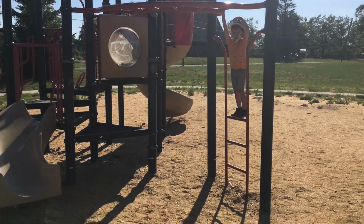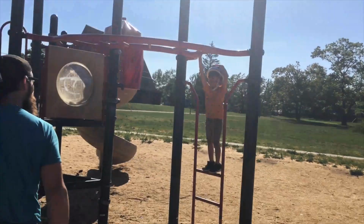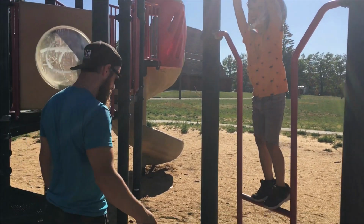You gonna do it? Oh, it's on backwards. No, your helmet's not on backwards. It's on right. Are you gonna do it all by yourself this time? You've been getting closer and closer.